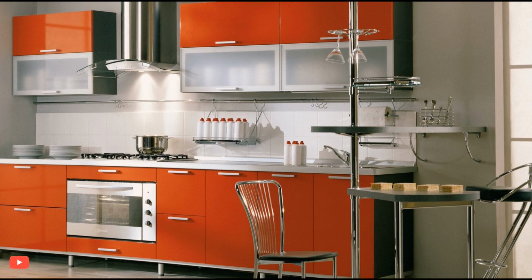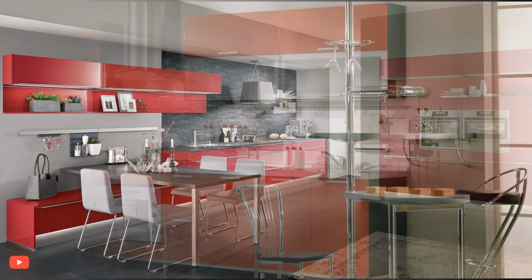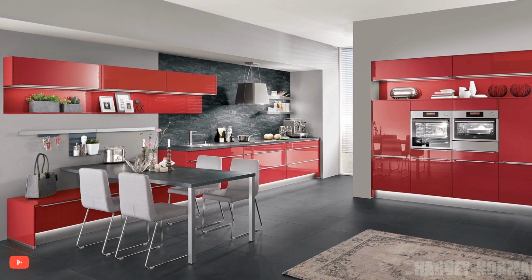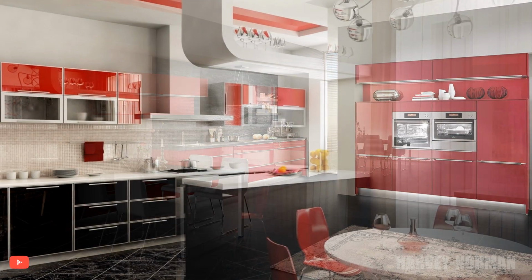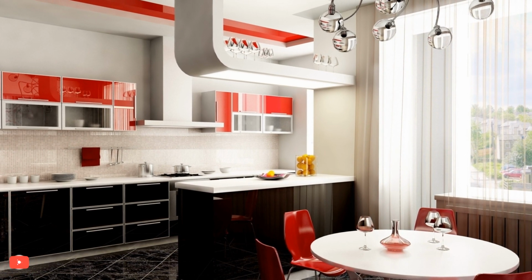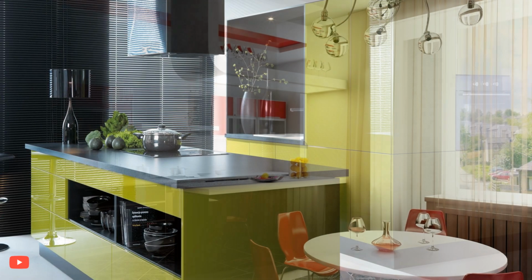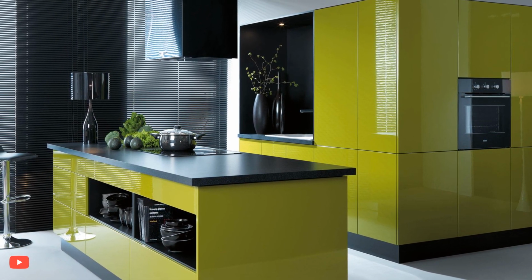Ultimately, vibrant colors in kitchen design challenge conventions and elevate the culinary space to an artistic realm. From bold reds to cheerful yellows, from captivating blues to invigorating greens, these hues infuse the kitchen with personality and character. The integration of vibrant colors creates a space that's not only functional but also an inspiring canvas for culinary creativity and joyful interactions.